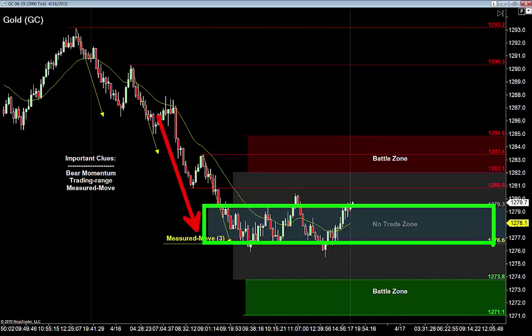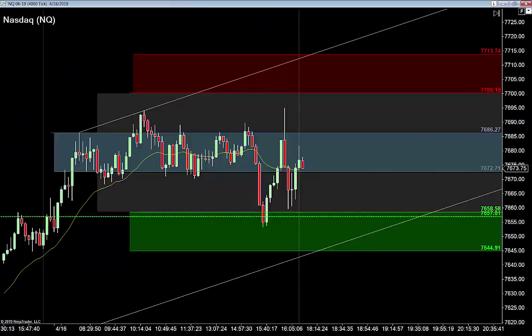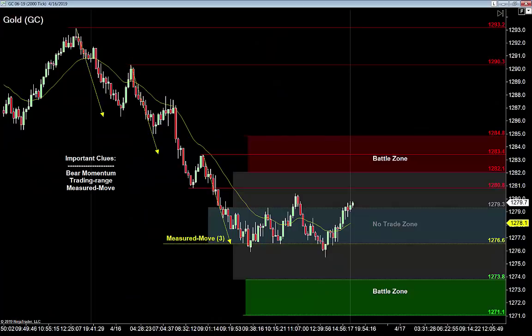So ultimately, you can apply the same basic strategy that I just talked about on the Nasdaq. Remember, Nasdaq is a bull market into a range. Nasdaq is bullish into a range. Then of course you've got gold, which is bearish into a range. So it's pretty much the same strategy, just in the opposite direction.